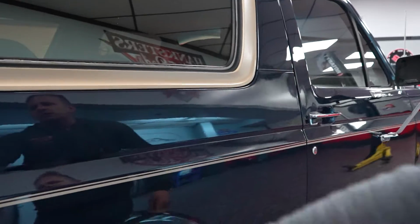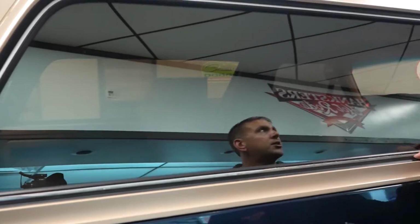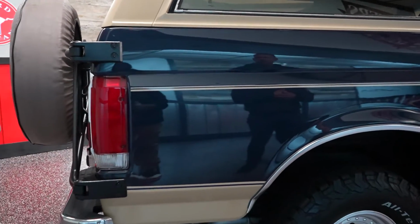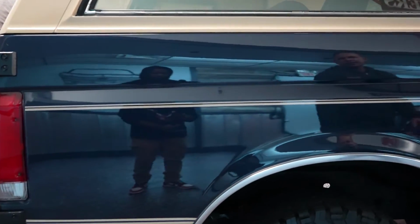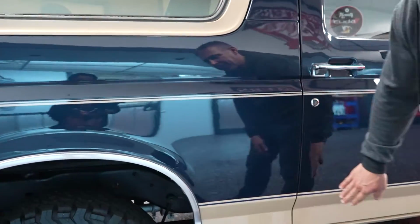Real nice paint. Again, you got the chrome issue here, now you can pop this out. If you're a perfectionist, you can take this out and put new chrome in there. They do make it, I think, Wild Horses Broncos, or something like that. Bronco Graveyard, they sell it. You can replace it if you want to get into that kind of thing. But that's aesthetics. This vehicle is solid. It's mechanically sound, and that's the way we're selling it.